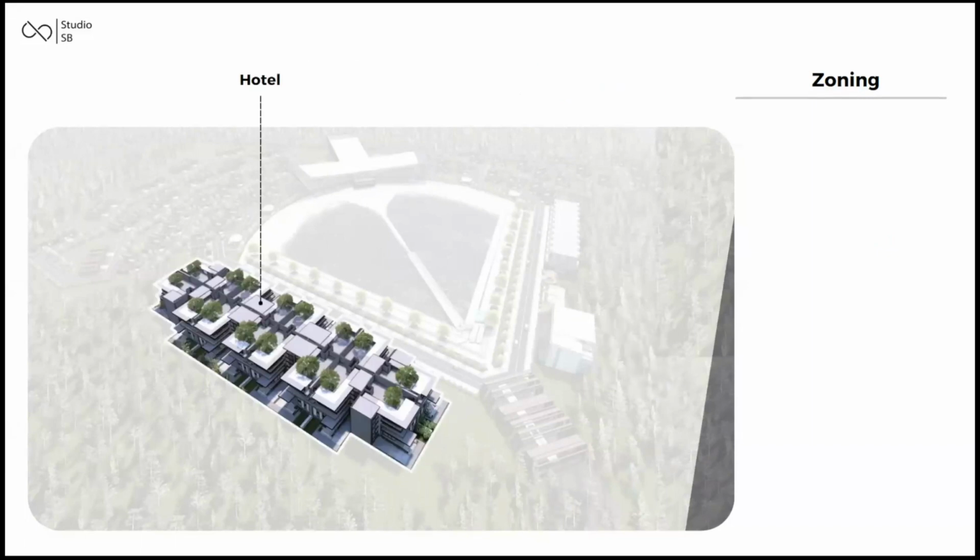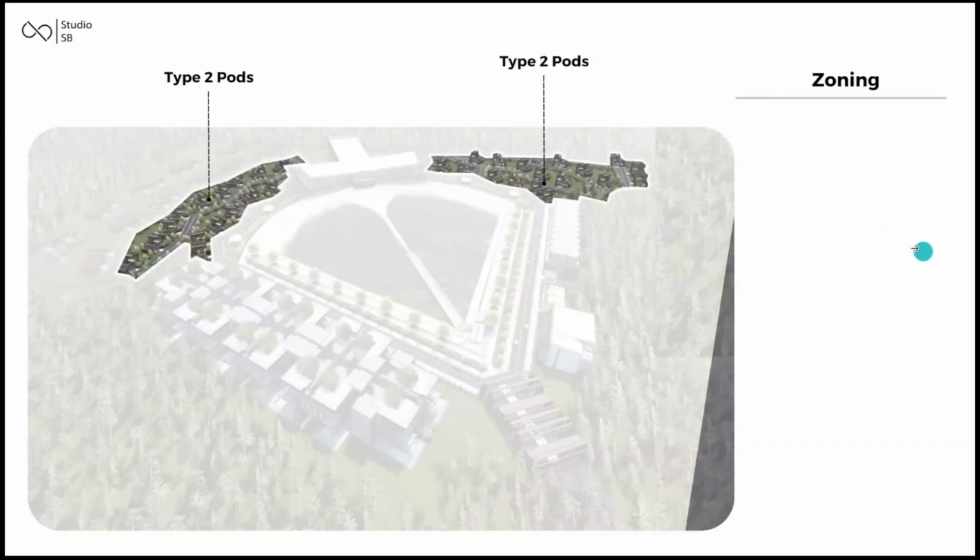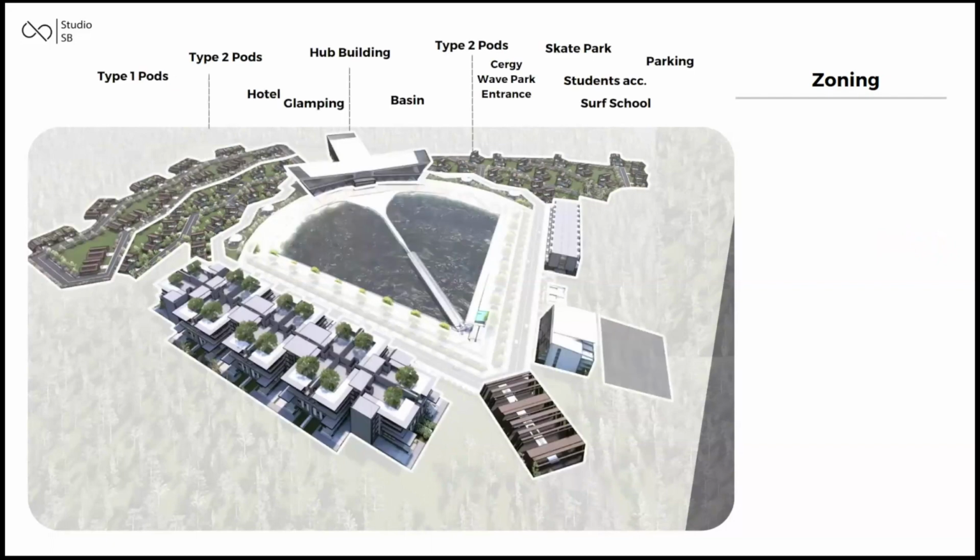This hotel is going to be divided into two categories, the luxurious stay and for the users who would be also having the budgeted travels. These are the type of pods. Now we have around two types of pods, type 1 and type 2, depending on the area categorization. The whole purpose of having these pods is basically harmoniously scattered over the chaos and blending into the nature.